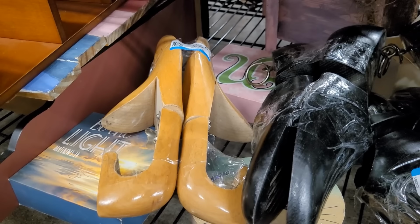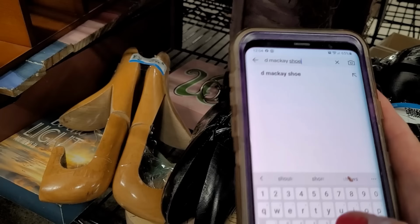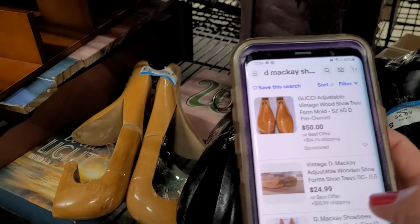I've got my phone out and I'm going to type in D. McKay shoe trees in the eBay search field. I'll push enter and see what comes up. I'm seeing 25 plus shipping, 35 plus shipping.